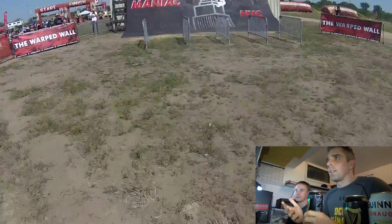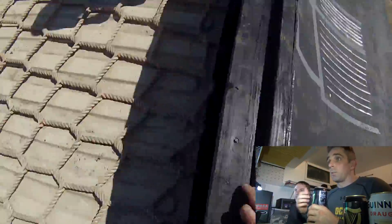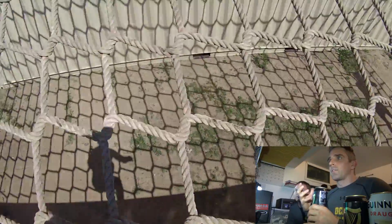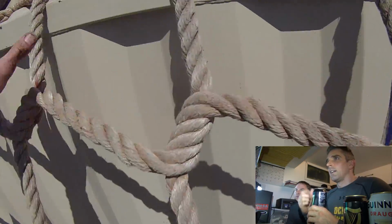Both Damer and I ran this, and for me and for him, it starts off with the warp wall, which I love. It's perfectly dry too. Just zip right up that son of a bitch. Then there's a cargo net of some sort. For me, it was Mount Maniac. We'll show you Damer's in a second.